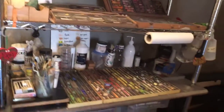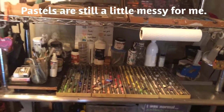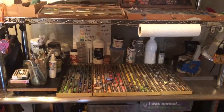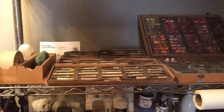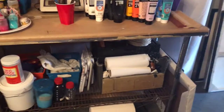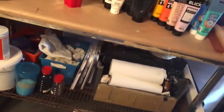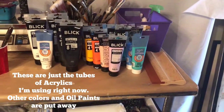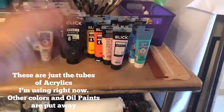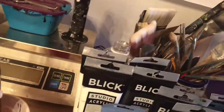Again, my pastels, I have a lot of them put away because I haven't been working on a pastel just within this week. But I have some out because I go to life drawing and I grab them to go. My paint area, my paint cart that I use so much, has lots of paper towels and hand towels. I like my paints to be very organized because I want to be able to just reach out and grab it and go. I like all my tools clean, so I'm constantly keeping them clean.